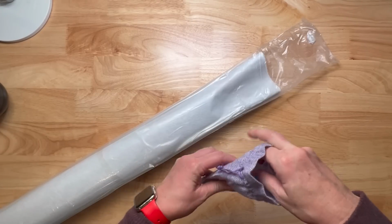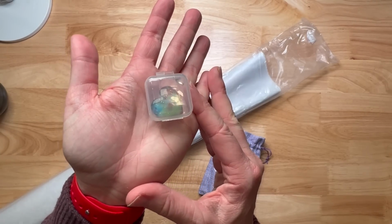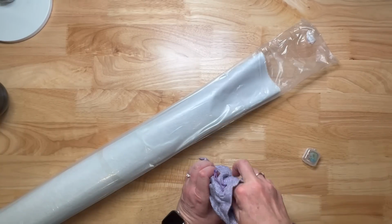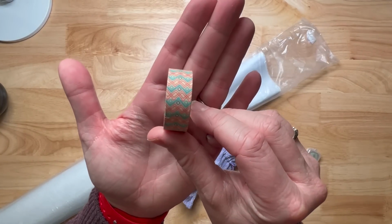Let's look at our little, oh, I got the heart. Do y'all see that? It's a beautiful heart. So that's our cover minder. Thank y'all. And then here's, oh, this is cool. I like that. Very nice.